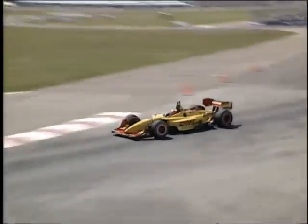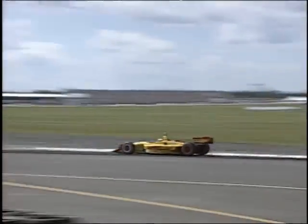But it has been a mixed day, Jan, for the Rocket Sports team. What's going on with Ryan Hunter-Reay? Well, we'll find out. First of all, Timo Glock looks like he's running strong. But let's start, I guess, with Ryan Hunter. What knocked him out?